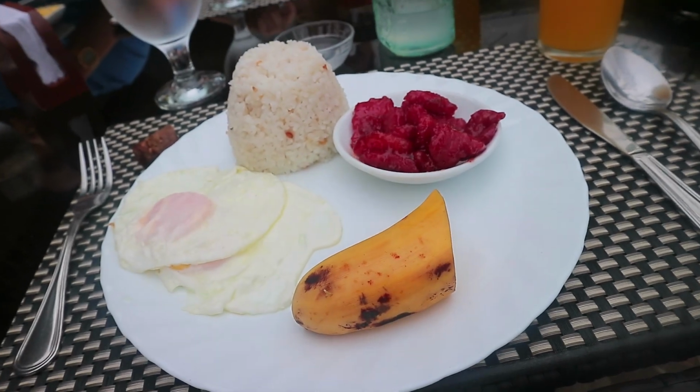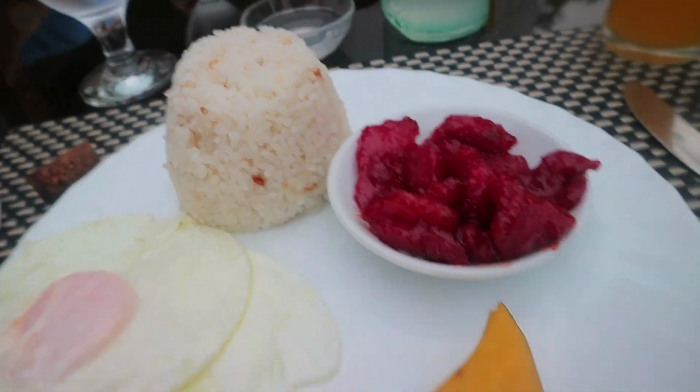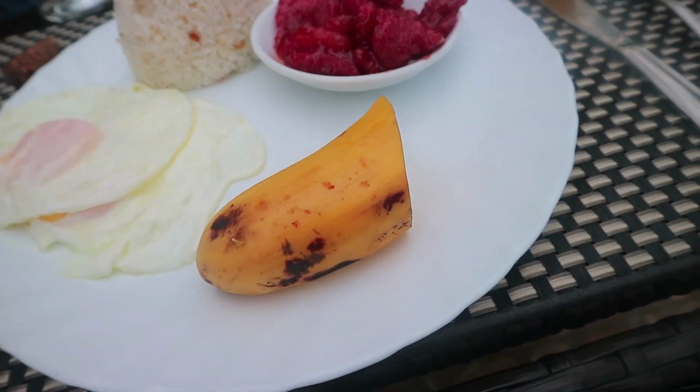Ooh, that looks delicious. So we got pork tocino, two sunny side up eggs, garlic rice, and a little bit of banana. And we're all just gonna sit here and enjoy our breakfast as a family. All right, so we're officially starting the day two tour, and we're heading to our first destination. So we'll see you there.